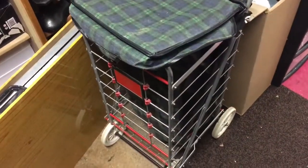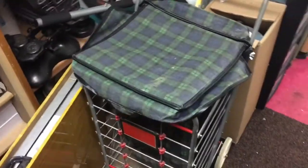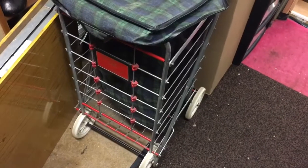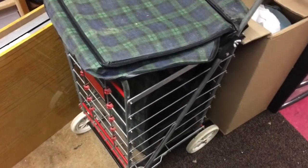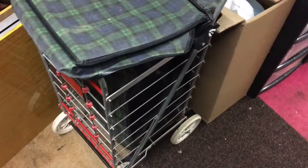There is our Sholly, which we've used at precisely half of a boot sale, the one that we bought it at, and decided it wasn't for us. We're backpacks and bag for life kind of guys, I think. So that is going to be listed on eBay.